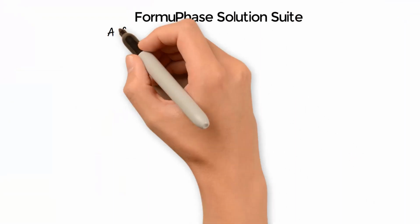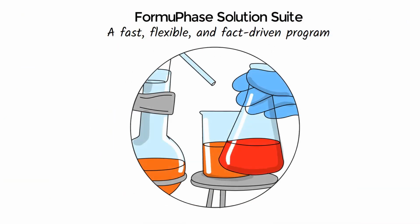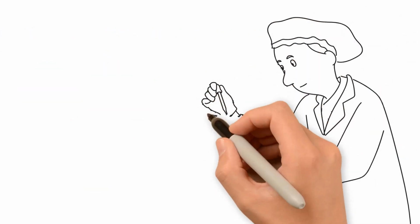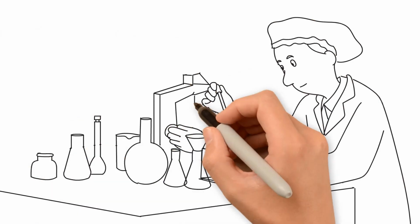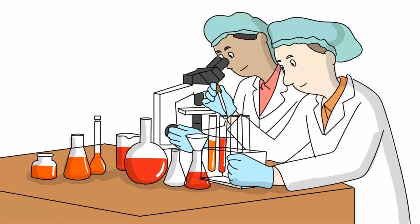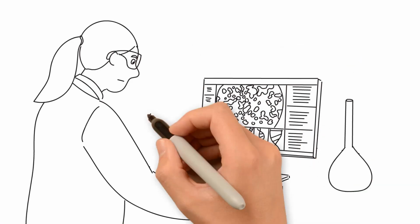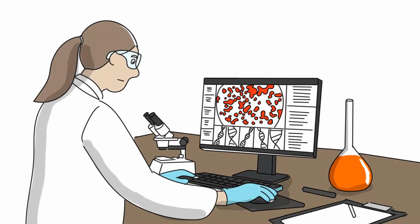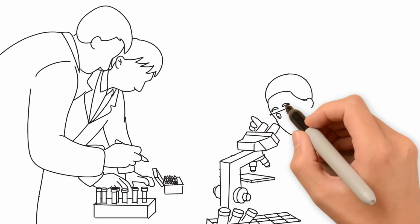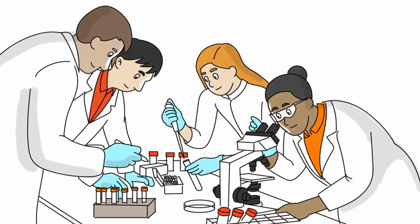FormuPhase Solution Suite, a fast, flexible, and fact-driven program tailored to your molecule's unique needs. We don't just offer services, we provide solutions, combining advanced analytics, cutting-edge technologies, and a wealth of materials to create the most effective formulation for your molecule. Our approach is grounded in facts, driven by our deep experience in developing thousands of molecules. This wealth of expertise ensures that your molecule gets the most suitable formulation, reducing the likelihood of costly setbacks and ensuring a smoother path to phase 1.